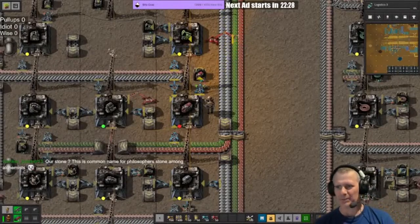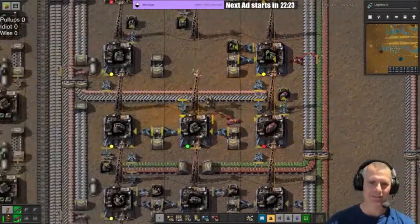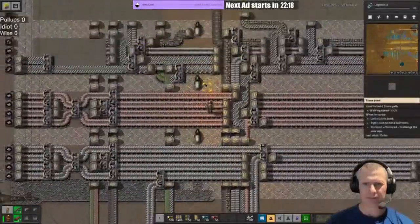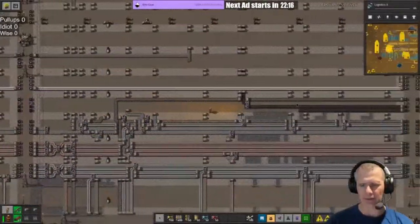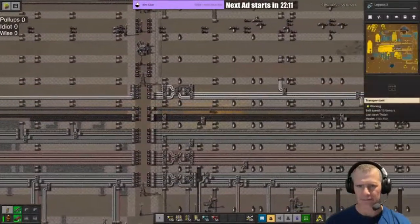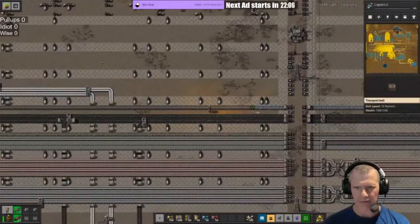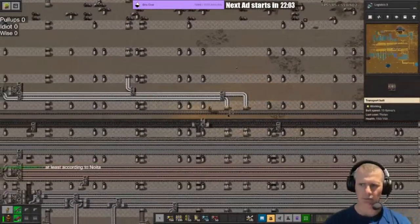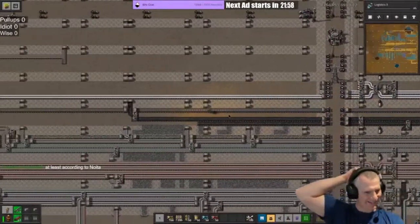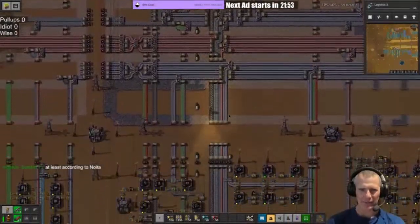Our stone. This is a common name for philosopher's stone among alchemists. Oh, really? Well, I just need regular stone. And the iron should be following shortly. Although I don't need the iron. I think I just need the stone for the track. But I just want to make sure that... See? I knew it! I knew it! Just trolling me at this point. At least according to Noita? Yes, Noita knows all.